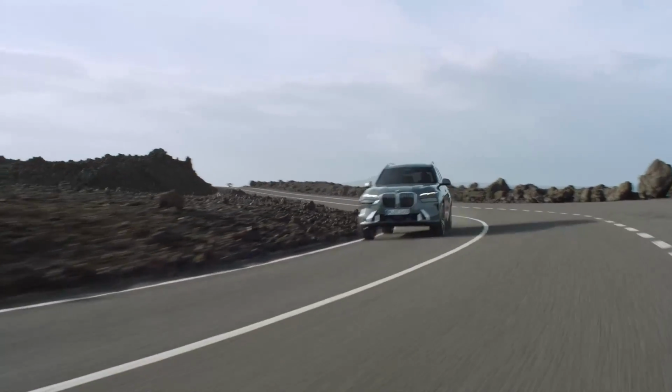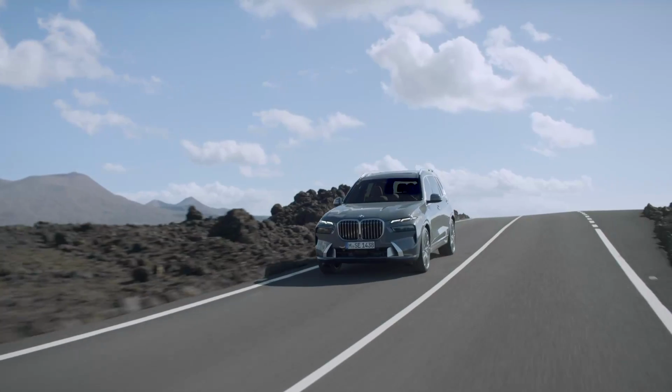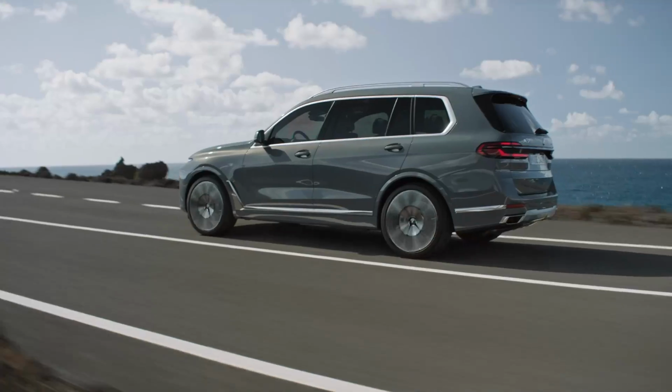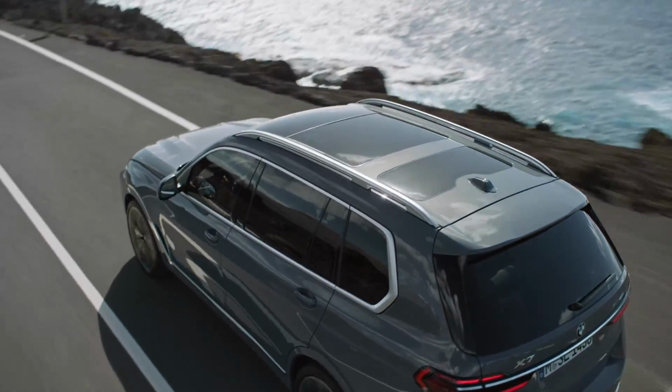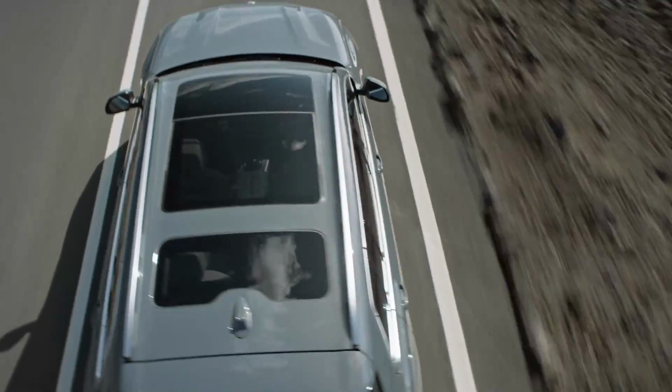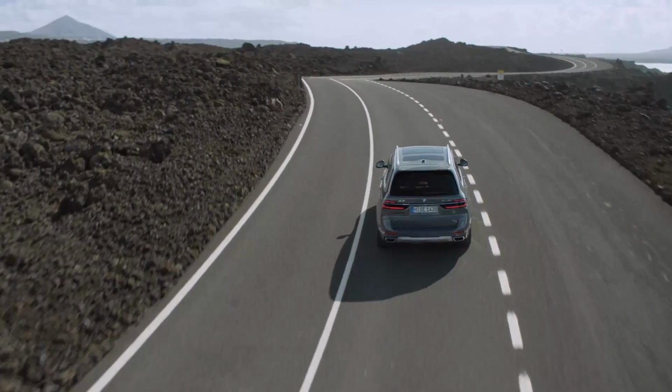As standard, even the 6-cylinder models have adaptive air suspension with basic roll stabilization and enhanced ride comfort. You can order the X off-road package with additional off-road modes and underbody protection. The ground clearance can be increased by up to 40 mm when driving at low speeds through rough terrain.